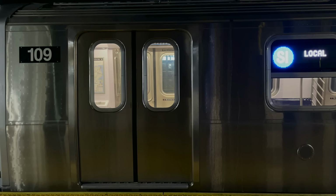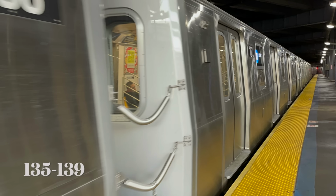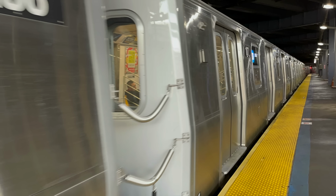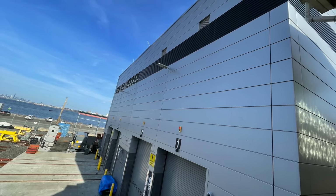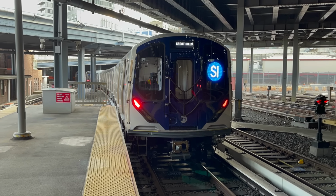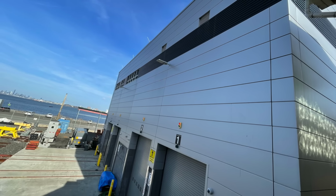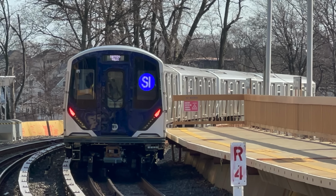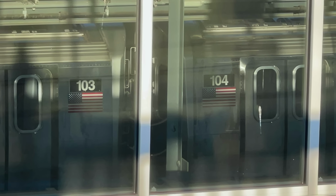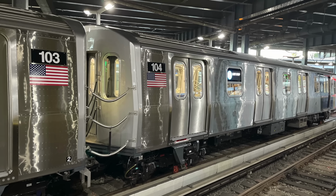to Tottenville. R211Ss 135 to 139 were seen testing at Kawasaki's Yonkers facility on February 15th and were delivered to the Clifton shops as of March 19th, until it entered service on April 4th. Meanwhile, 140 to 144 was delivered to the Clifton shops between April 1st and April 3rd and was activated the next day, April 4th. It began burn-in testing on April 11th, was equipped with flags on April 17th, and entered service on April 24th on a trip to Great Kills.